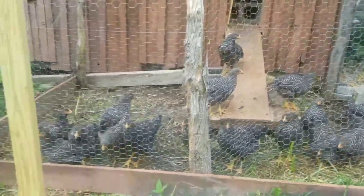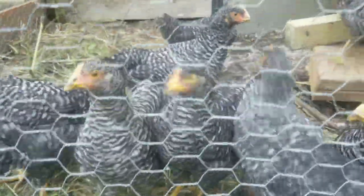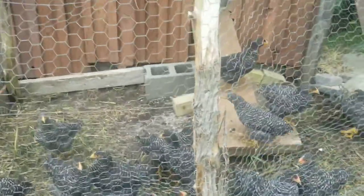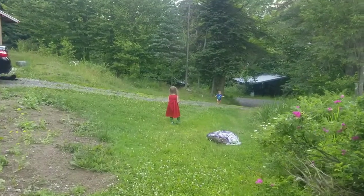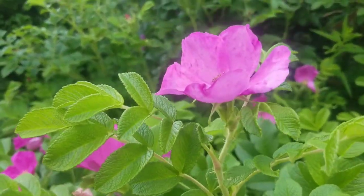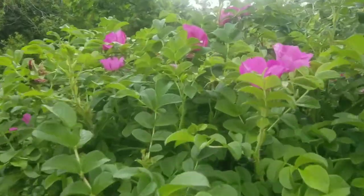They're looking for some fresh greens. Say hello! They say you always bring us treats. Where are our treats? You can see the little ones trying to escape. These are roses. We've been collecting rose petals, actually, which we need to do again.